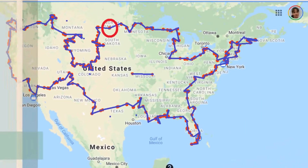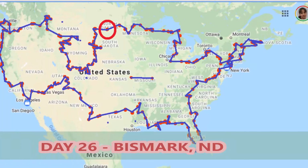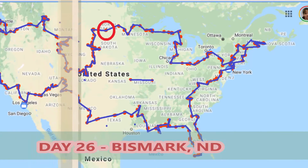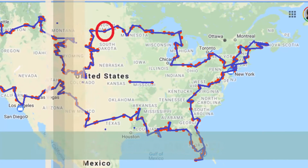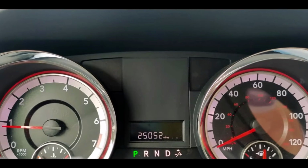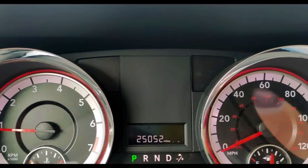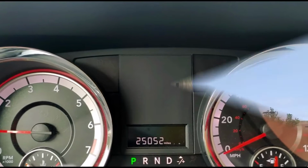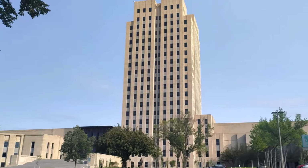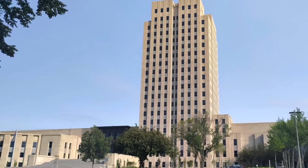Day 26, Bismarck, North Dakota. So one of my resolutions for this trip was not to skip over what's called the flyover states. And I'm so happy I didn't, because the Dakotas and Nebraska and Minnesota proved to be real treasures. And there are some states that unfortunately I didn't make it to, but that's for next trip. So my next stop was Bismarck, which is the capital of North Dakota.